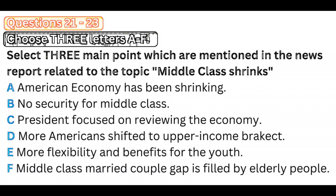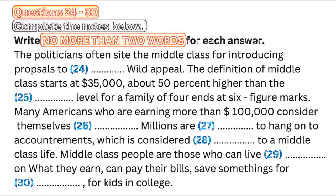Before the conversation continues, look at questions 24 to 30.